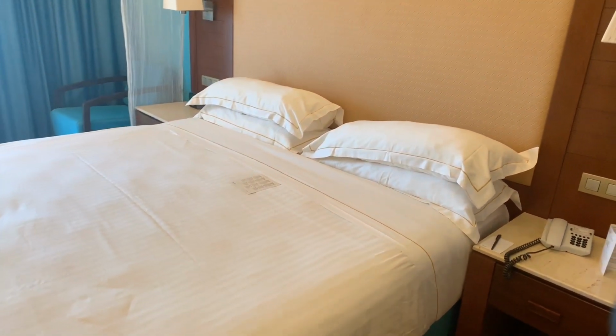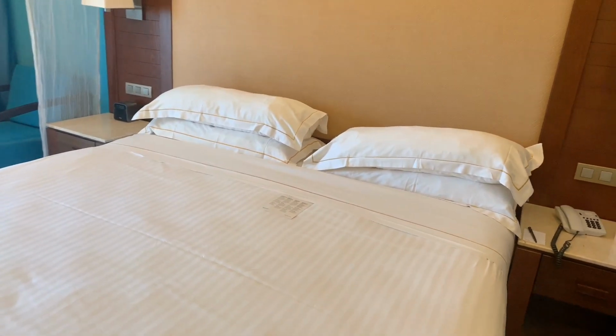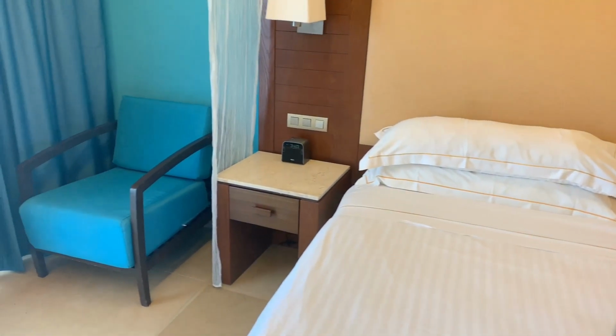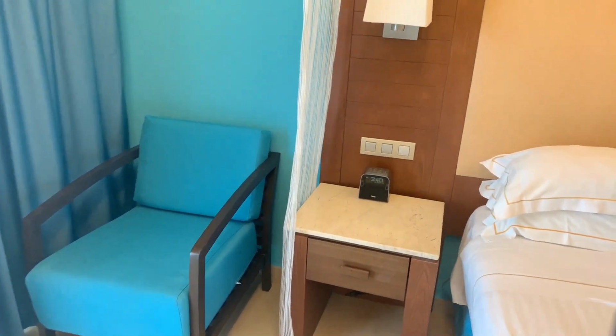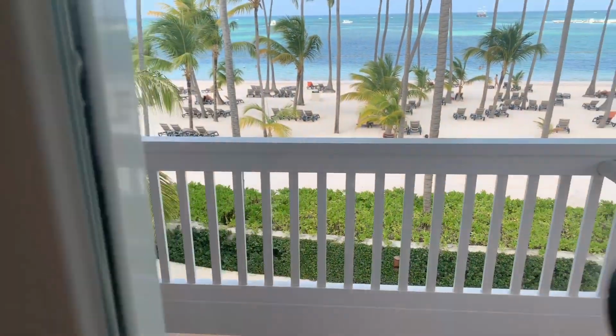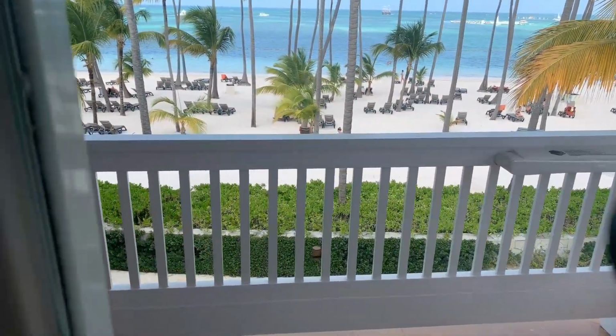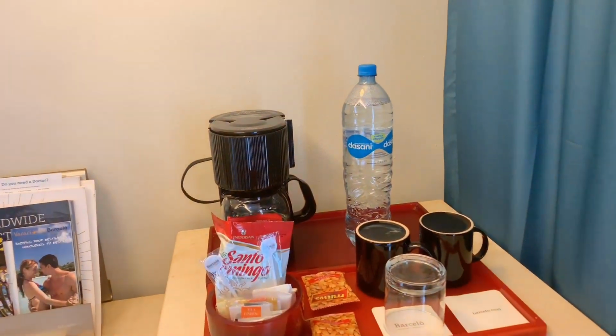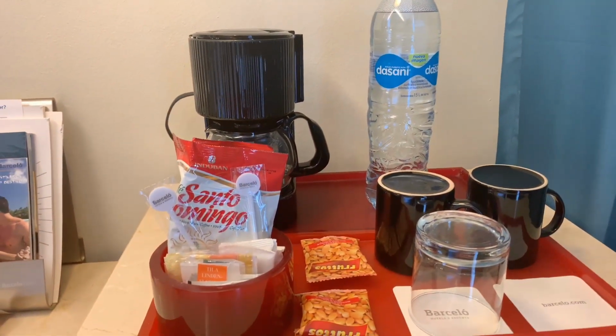The issue I had with the bed was that when I booked this room online, it said that there could be 2 double beds in here. And when I came to the resort, they said that their suites only had king size beds. I will say that it was a very big bed. So if you have to share it, it's not noticeable. You really feel like you're sleeping in your own bed, but it was just annoying that online it said one thing and when you get there, it's something different.